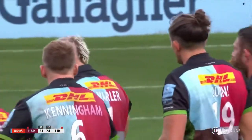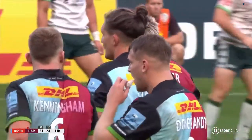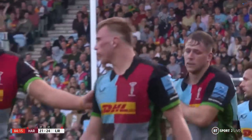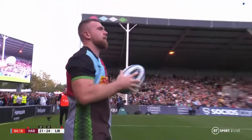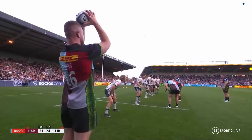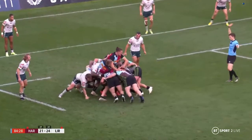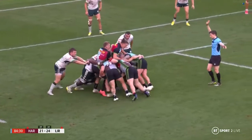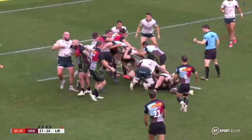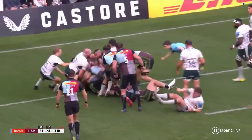And yet they still hold this slender advantage. Can they get over the line? 84 minutes and counting. George Head picks up Charlie Matthews. The drive is on. Are Irish about to be unpicked here again at the death? Quins have momentum. They have another advantage. They drive up to the line. They scored!